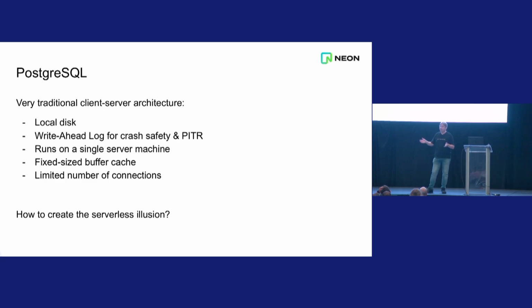There's a lot of other good systems if you have special needs, but what people like to do first is to just start with Postgres, and then if you run into issues, you go somewhere else. But Postgres has a very traditional client-server architecture, inherited from the 80s and 90s. This was how server software was built. Postgres manages a local disk. It assumes that it has control of the data directory, and that's where your data is. If you touch that data directory, you might screw up stuff. So you let Postgres handle that.